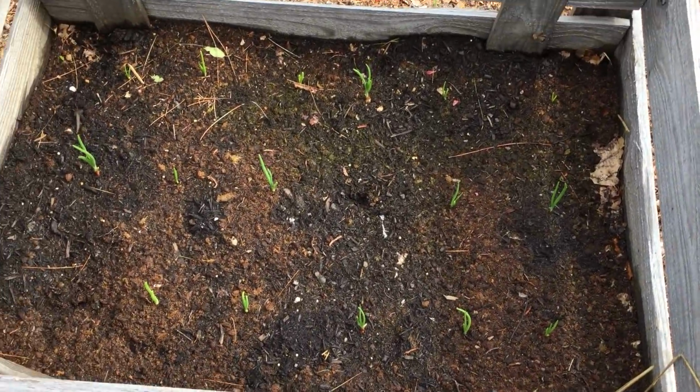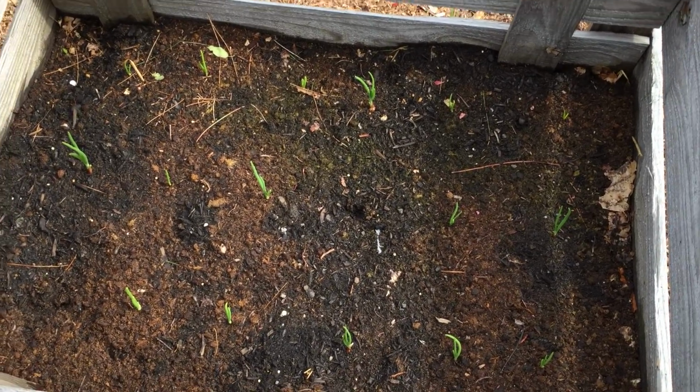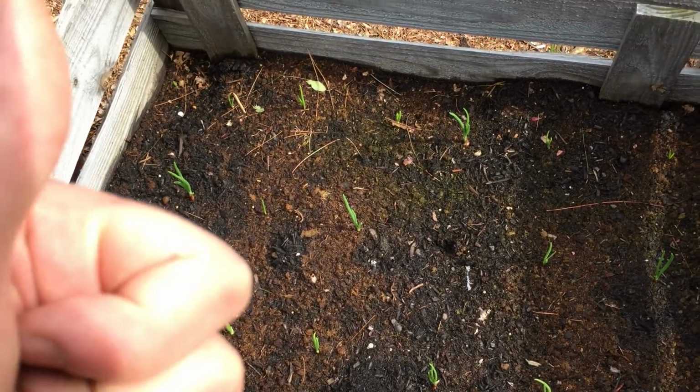The onions, I ended up removing 2 of them because they didn't come up. Otherwise, they're all ready to go. They're all perfect. I have lots and lots of onion.